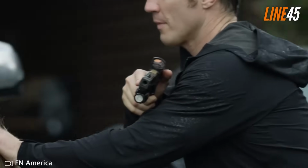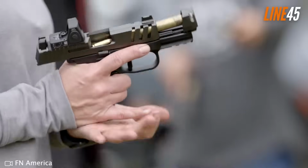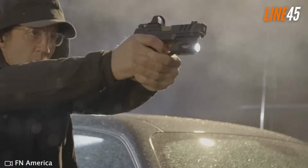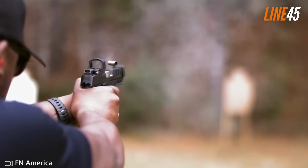By the way, the slide of the 509cc Edge has deep serrations. It's very easy to manipulate and, by all means, allows the gun to be as user-friendly as possible.